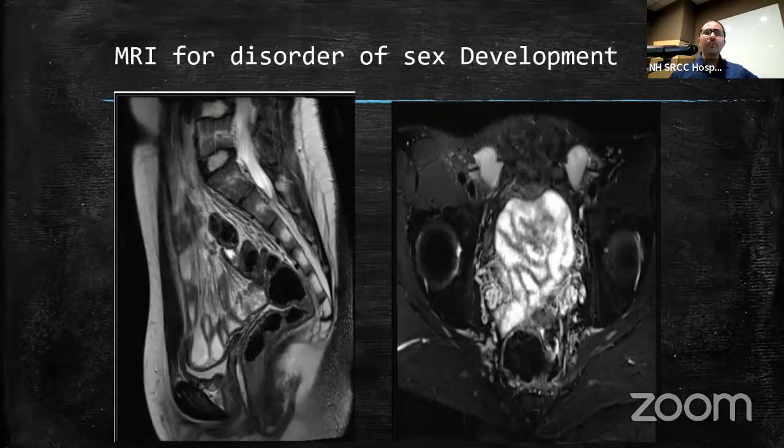MRI definitely has a role for ambiguous genitalia or disorders of sex development. For example, here is one with female phenotype externally. The MRI was done, in which there was absence of uterus, and we could see that testis-looking structures were seen in the abdomen. This is the kind of detail MRI gives us, in which sometimes the CT scan may not be able to differentiate or tell confidently. So whenever we are dealing with this kind of ambiguous genitalia, we should do USG and, if required, MRI.